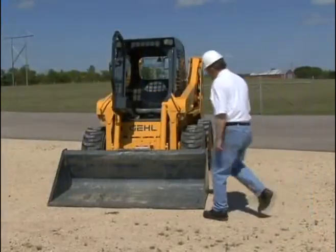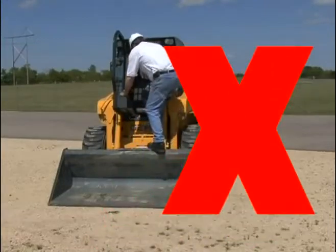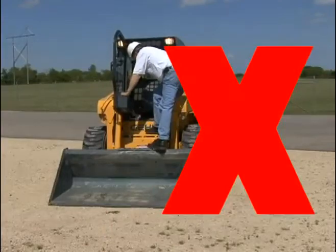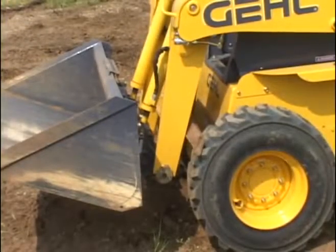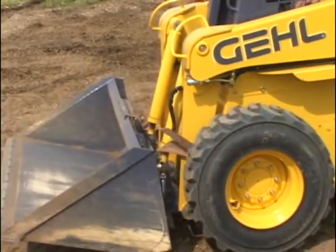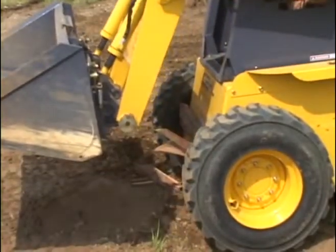Now, let's talk about the proper way to start the machine. Never attempt to start the engine or operate the controls from outside the operator's station. This is dangerous and could result in serious injury or death. Always sit in the operator's seat to start and operate the machine.